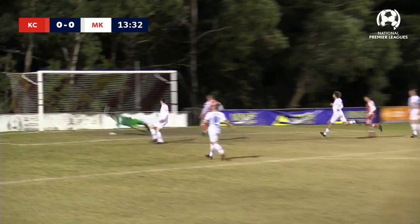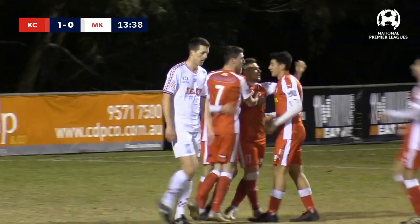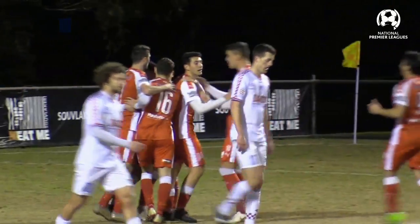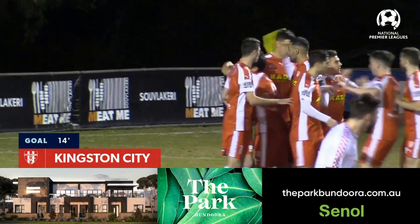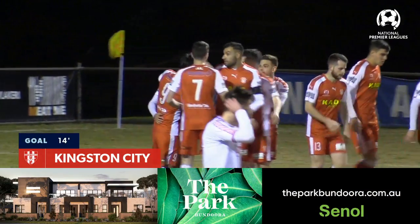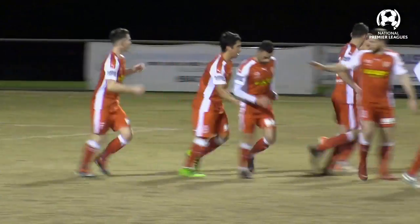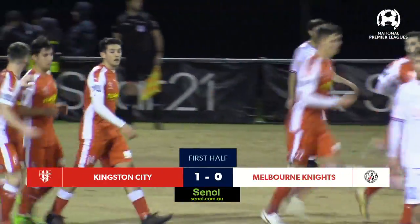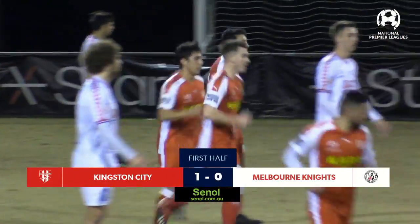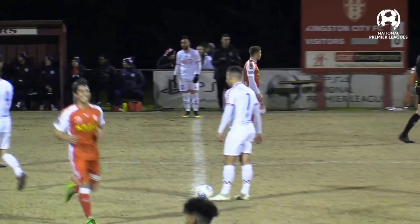And here's Yalaz, big chance on goal, and Yalaz opens the scoring. Kingston City's game plan working a treat. And the Knights too careless in possession. Kingston City 1, Melbourne Knights 0. Erhan Yalaz heavily involved here early on. He's the man who gets the final touch. Very tidy finish into the bottom corner.